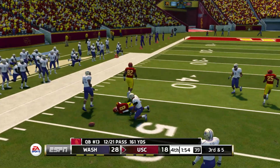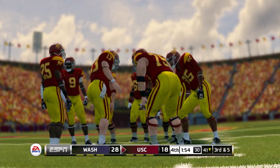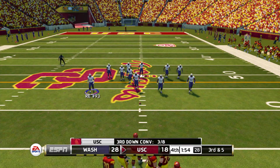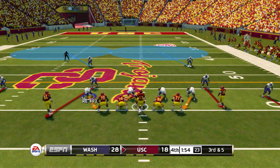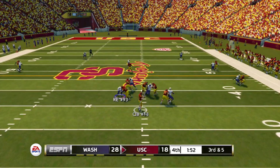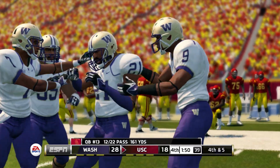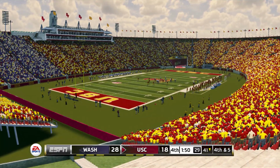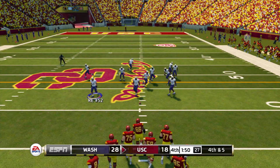Throws it out and it falls incomplete. Third down. Hey, we got time, right? Five wide. And he just gets rid of it. You know, when you feel pressure like that, the worst thing you want to do is just throw the ball into coverage. He got away with one right there. He's very fortunate. Next time, he should just throw it away out of bounds.